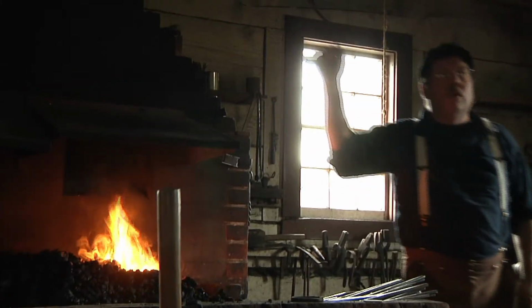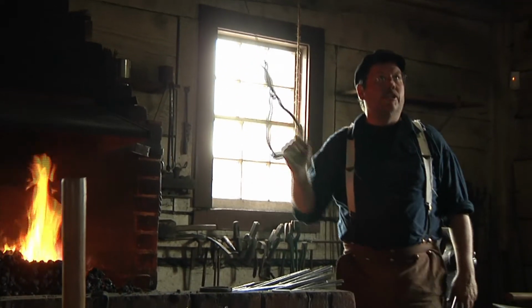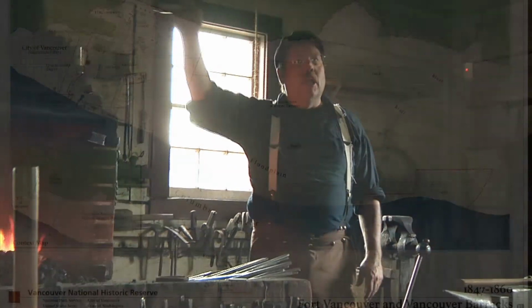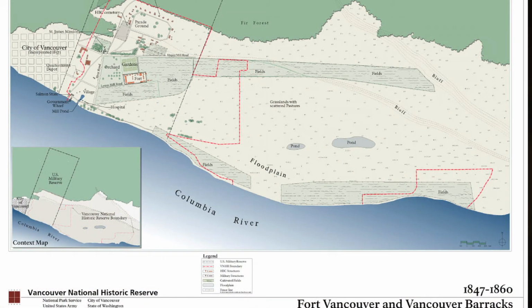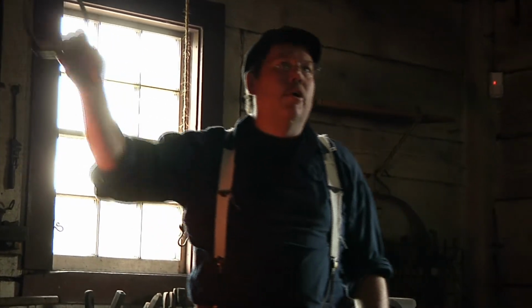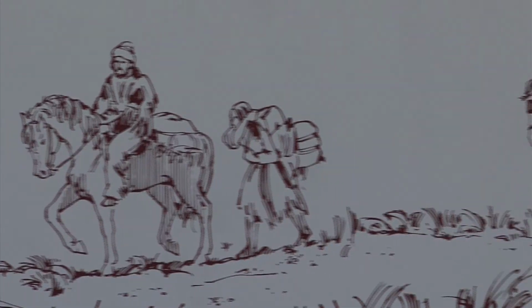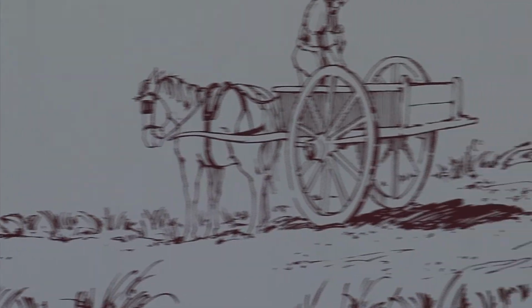But the time period that we're portraying here today is 1845. So in 1845, there's a lot of people coming down the Oregon Trail. This fort was the end of the Oregon Trail at that time, so there were a lot of settlers coming in, especially in October and November. That was when most of the people arrived at the end of the trail, with virtually nothing, carrying virtually nothing, and needing a place to get supplies.